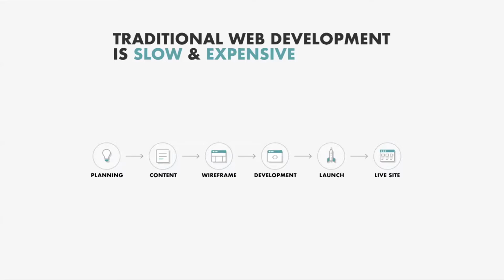Sure, it looks really simple here. You can plan, you can wireframe out your site, you can go to market, but once you put your feet on the ground, you'll notice that you'll have to get more stakeholders involved. We'll have to get the marketing team. We'll have to get the designer to lay out the website. We'll have to get the developer involved to program the site, and then operations for QA.